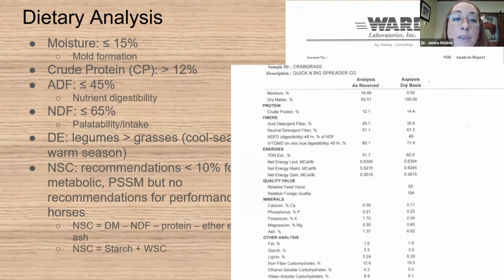And for any of you that do happen to feed Bermuda grass or some of those warm season grasses, this is where we do see some common increases. That Bermuda grass a lot of times is over 65%. And we just know that it's still palatable. So again, there are some variations in this, but that 65% is just a good general rule of thumb. The digestible energy, or DE, we know that this is higher for legumes than it is for grasses.